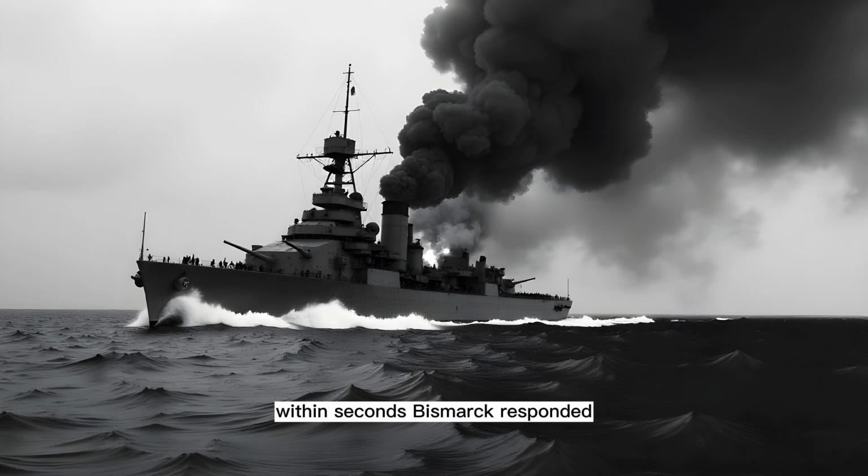Within seconds, Bismarck responded. Her forward turrets thundered, hurling 15-inch armor-piercing shells in high arcs toward the British line. Prince Eugen joined in, firing 8-inch shells with rapid precision. Prince of Wales, despite still dealing with mechanical issues in her main battery, began returning fire. Salvos roared across the water in a deadly cadence. Shells struck with immense force, throwing geysers of spray and shrapnel into the air.